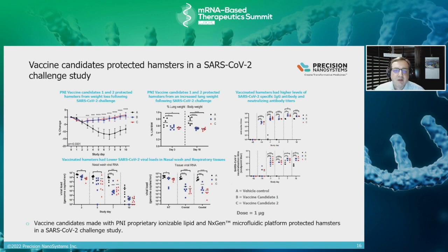And also looked at nasal levels of the rinses and nasal levels, nasal wash levels of, excuse me, of SARS-CoV-2 virus levels, and saw a reduction as well in the treated or vaccinated hamsters. So we're very excited about this data. It's a very good model to help us move, and we're moving toward the clinic.